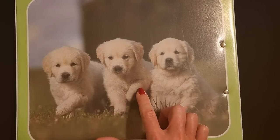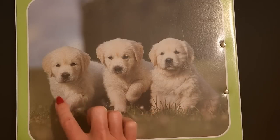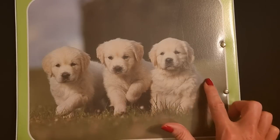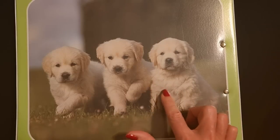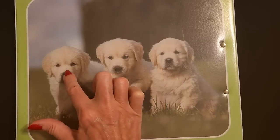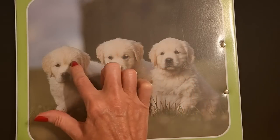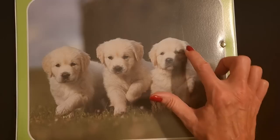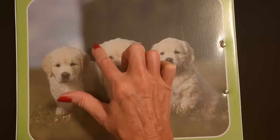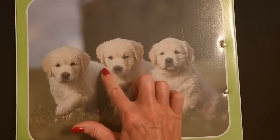I like how these two have a similar pose. They have their little left paw up like this, and the right one is down. They're so fluffy. This one looks like he's just sitting there, his little fluffy self. And they have their little black nose, and their little tiny eyes, and their cute little ears. Oh my goodness. I just want to play with them. I'm going to pet them and play.